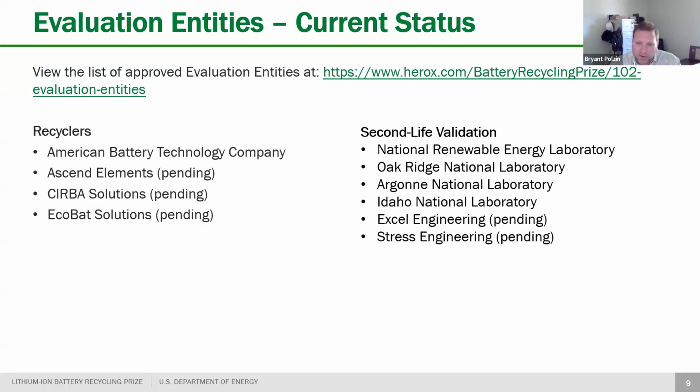Similarly, if someone is doing either pack sorting or module sorting based upon state of health, they're targeting a Second Life application. So we need to validate the materials they determine are passable or not passable, in the types of power profiles the applications would be going into. So we need test facilities to do that at different levels, pack, module, and cell, depending upon what technologies are being used to evaluate those processes.